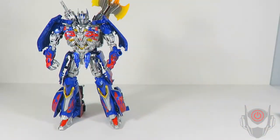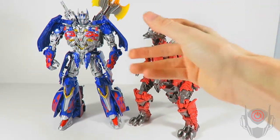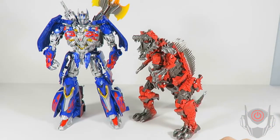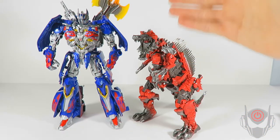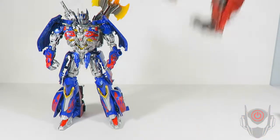Let's go ahead and do some side-by-side comparisons to wrap this up. So here's Scorn again in his Spinosaurus mode. So not too bad between these two, even though I'm sure the Dinobot would actually be a bit taller than Optimus Prime going by the movie standards, but for an action figure, I like it.